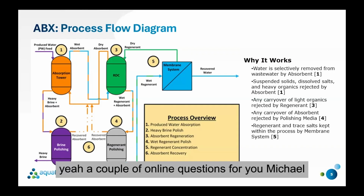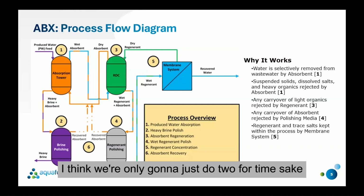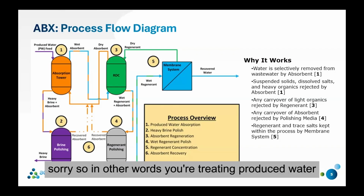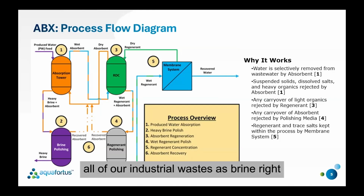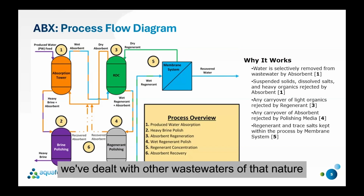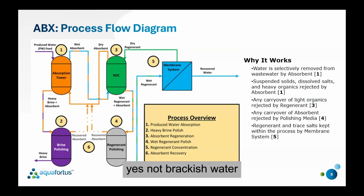A couple of online questions for you, Michael. Sure. There's 3 from Melissa. I think we're only going to do 2 for time's sake. The first one, just to be clear, you're using brine and produced water interchangeably? So in other words, you're treating produced water, not brackish water, correct? I apologize for that. Yeah, I colloquially refer to all of our industrial wastes as brine, but I shouldn't. To be clear, in this application, we are talking about produced water. We've dealt with other wastewaters of that nature, but in this application, we are talking about produced water, not brackish water.